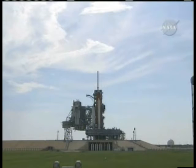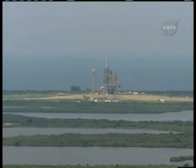Once Endeavour lifts off, command and control of STS-127 switches to the Mission Control Center in Houston. And at this time, we'll go there for an update from Kylie Clem. Thanks, Mike. Good afternoon and welcome to Mission Control Houston at T-minus 9 minutes and holding.